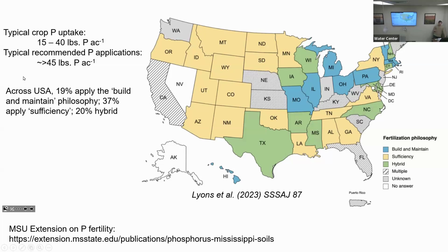The reason for that is however much you put out, the plant is really only going to access up to roughly 30% of that P input. The rest of it can hopefully get from the soil. But it's a complicated problem in that we can't exactly deliver precisely what the crop needs in the form of fertilizer. And so traditionally, there have been lots of historical applications where they're building up an excess of phosphorus in the soil. That's kind of like this build and maintain philosophy of P application.